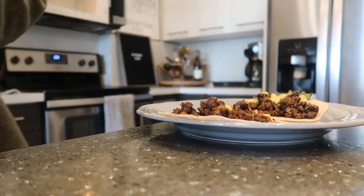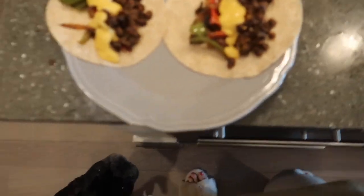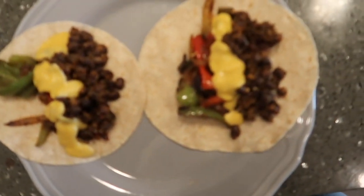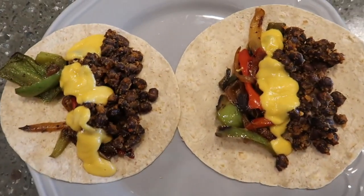These black beans are so good. Two ingredients only, and they're delicious. All right, here is the final product. I'm so excited to eat these. It smells so good in here. Check out my Instagram reel on how I made them.